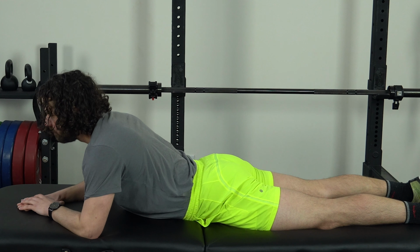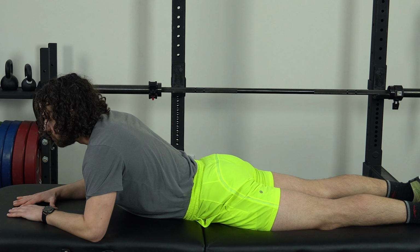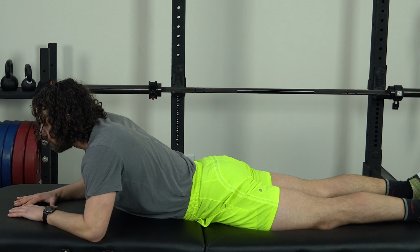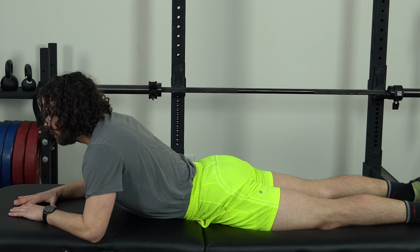So you're going to push up through your elbows, thinking about pulling your hands slightly apart so that your shoulder blades wrap around your upper back. We'll take a nice easy breath in this position, feeling the rib cage expand. Then you're going to exhale from here and you're going to allow the belly button to sink down towards the table here. And you're going to feel slight extension coming into that lumbar spine.